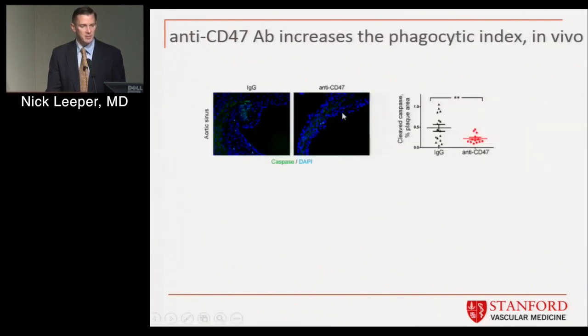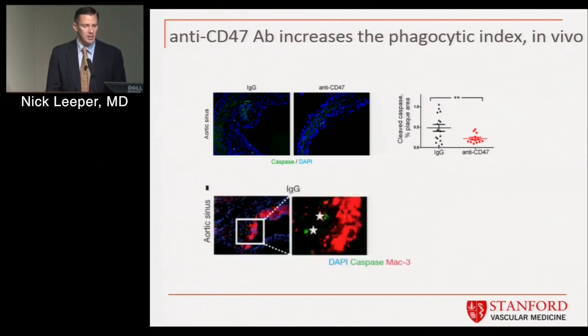Ultimately, these mice develop plaques that have far fewer TUNEL-positive cells. Although it's difficult to quantify the phagocytic index in vivo, as I mentioned before, we could find a lower level of these so-called free apoptotic bodies. At baseline, it's common to see TUNEL-positive cells quite far away from the red macrophages. We think this is part of the problem: these macrophages aren't recognizing the dying cell.